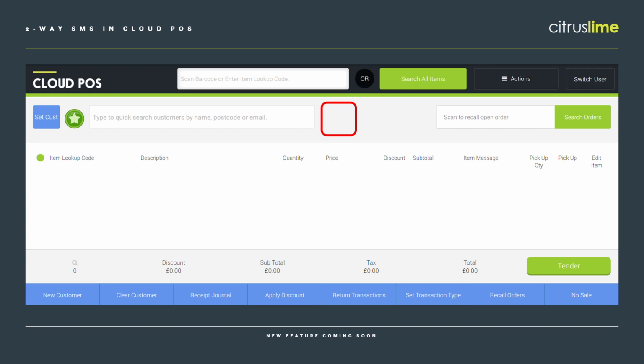Once a message is marked as read, that also decreases the overall total of unread messages shown on the notifications button. If you've got no unread messages from any customer, the notification button is hidden from the point of sale screen entirely, like this.